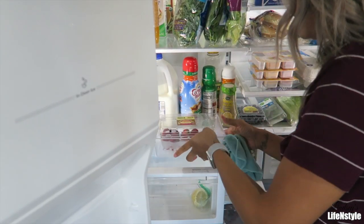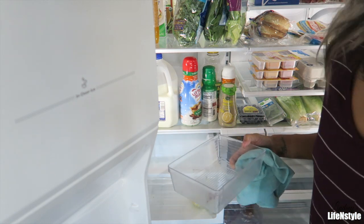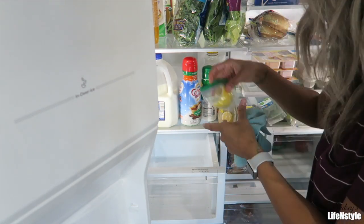So right here, I'm just going to go ahead and take out some old food that I had in the refrigerator and get rid of it.